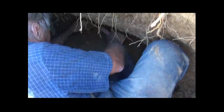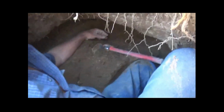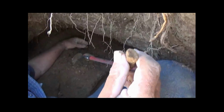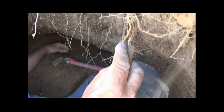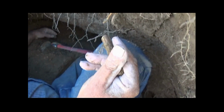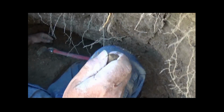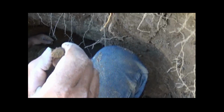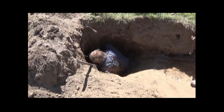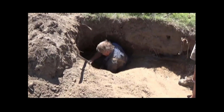Or maybe it's a caveman's petrified finger. That would be a find. Oh, it's a petrified finger, see? It's just the right length, and it's the right size. That's got to be a petrified finger. You got the finger. Yeah. This is Tom trying to get out of the hole. Well, good luck to you. Yeah, you too.